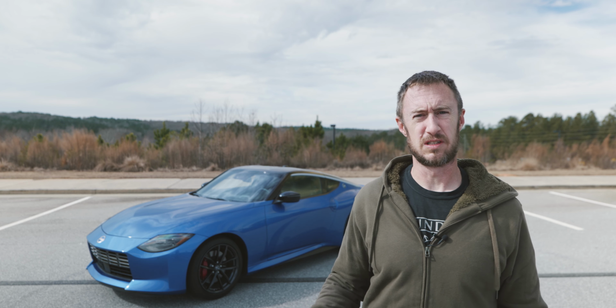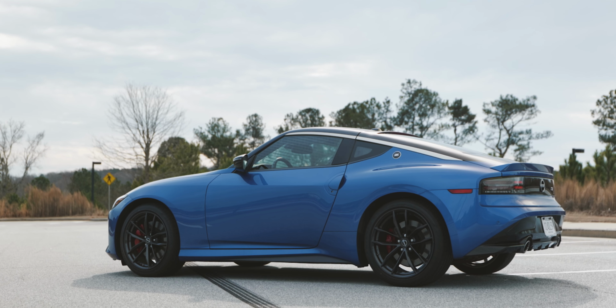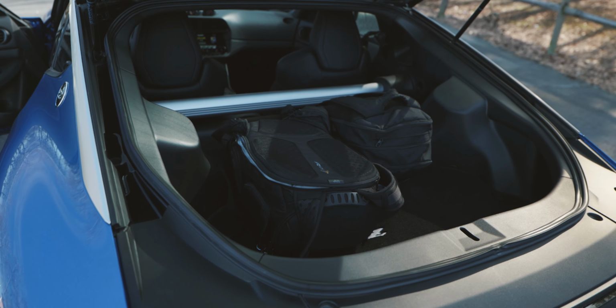I feel like the Nissan Z appeals to people's emotions. It appeals to people's sense of nostalgia, but it also has to fit into my everyday life. As an enthusiast dad, that's important. I need this car to be both fun, but also perform certain sorts of tasks and duties.